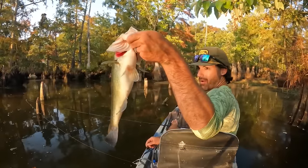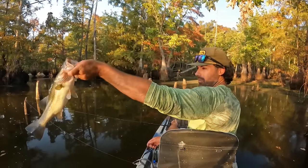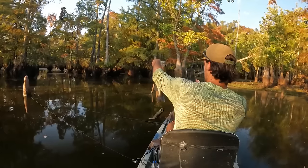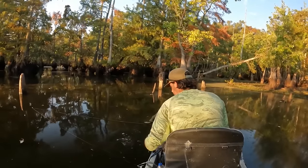That is like a 3-pounder? 3.5-pounder? Look how healthy he is. Just big old, slabby old, beautiful largemouth bass. Just golden. Look at the picture of him. Oh, that's beautiful. That is a gorgeous bass. We'll send him back.